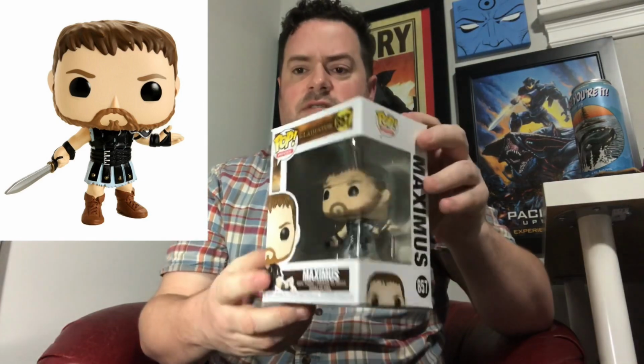So here we are, 20 years later, finally getting an action figure of sorts from Gladiator, and I love it. I think it's the perfect pose where he's holding out his sword. Are you not entertained? All that sort of stuff. Looks great. There was an alternate version that had his helmet.